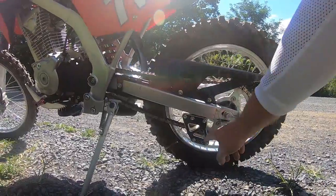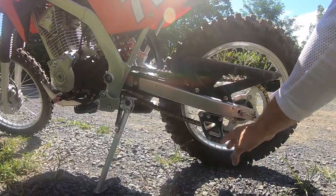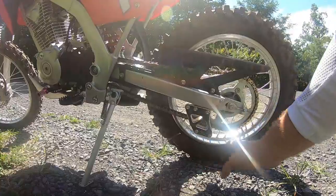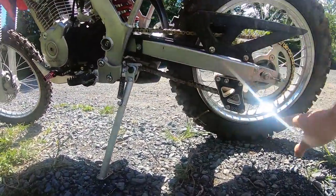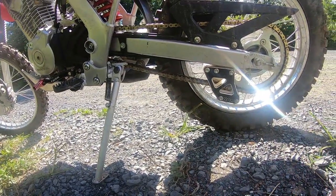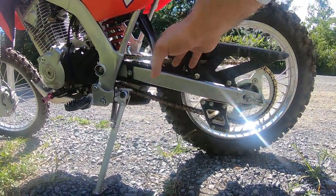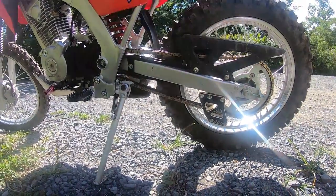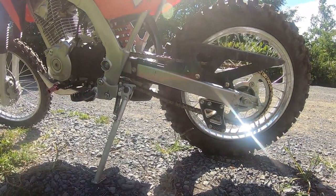And lastly, I added on this BBR chain guide. What comes here stock is essentially just a plastic fin. It's pretty strong and it'll help protect the rear sprocket against rocks and logs and stuff. But this is a proper chain guide that the chain runs through. Also, I swapped out the regular standard chain, which is really lightweight and doesn't zap too much power from this thing, with a heavier X-ring chain. So yeah, that's gonna be a power loss, but I'll take it because with this chain you don't have to adjust it after every single ride, which I was doing with that stock chain.